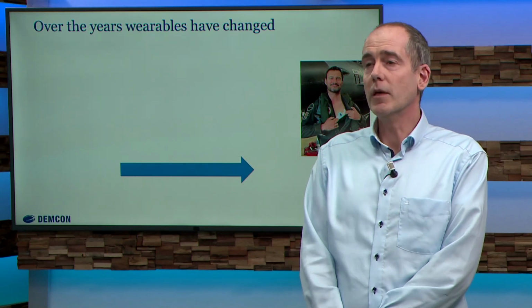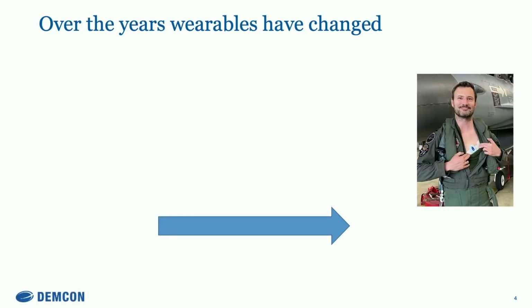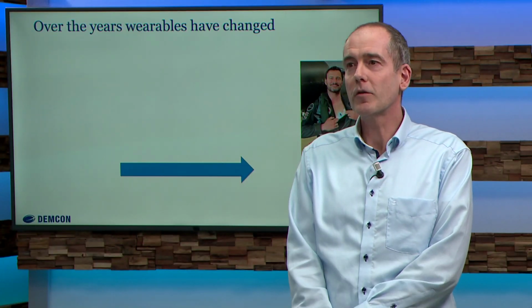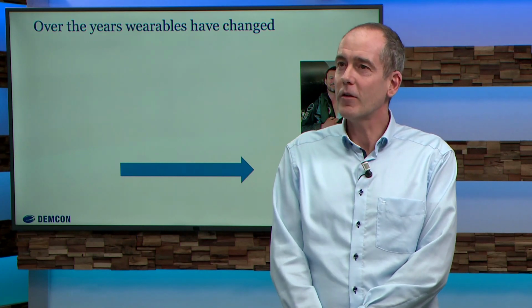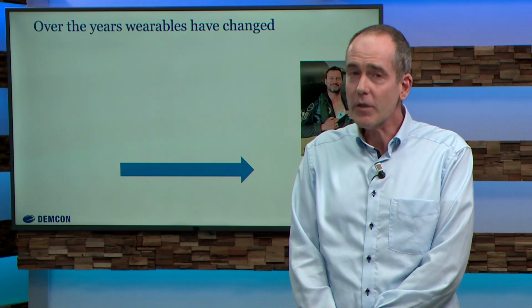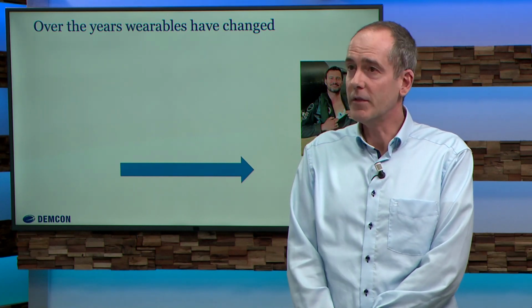What you see here on this image is a flight surgeon. He works for the Royal Dutch Air Force, and he's wearing a patch made by TNO Holst. And this patch contains all kinds of sensors. The intended use is to monitor the performance of a pilot in a plane. Because a plane now has all kinds of registration systems. Everything is monitored, but not the pilot. So this is a little bit towards a fully controlled system. So this is a wearable in 2023.